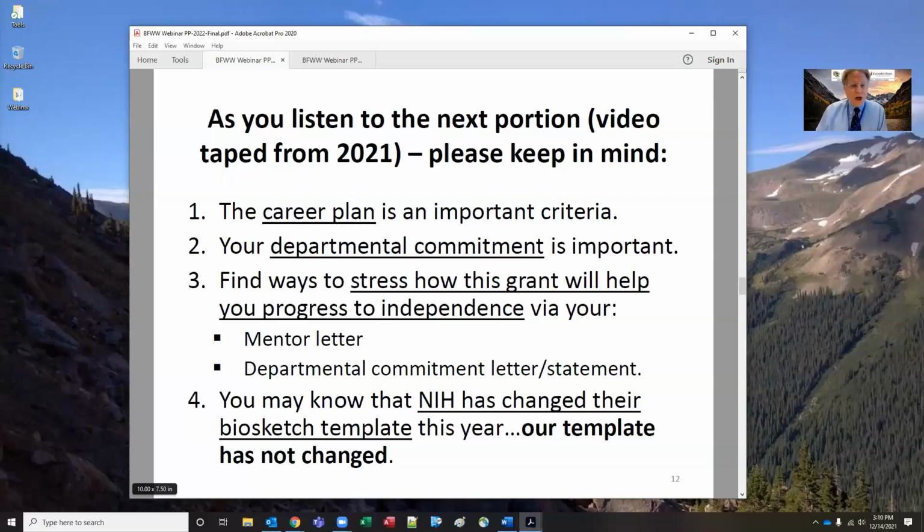You should also find ways in your application to stress how this grant will help you progress to an independent research career. Accelerating your current career development is one way to look at this. And where this can be mentioned, not only in your personal statement, but your mentor's letter, and your department chair's commitment letter should clearly state these items.